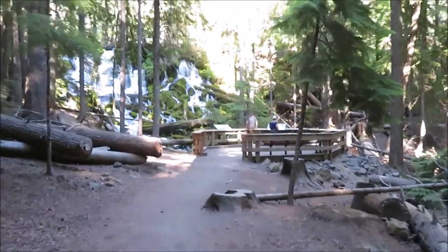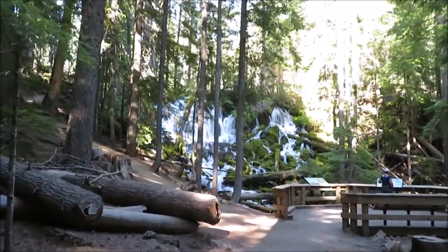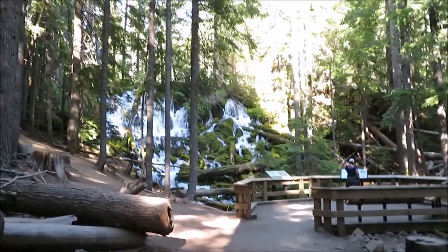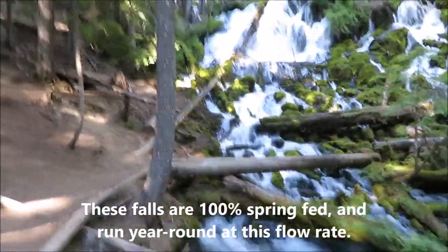So just a couple people here and that's it. Clearwater Falls, man, they are beautiful. So let's go check them out. I'm gonna just let you guys sit here. I'm gonna put you down and let you check it out.